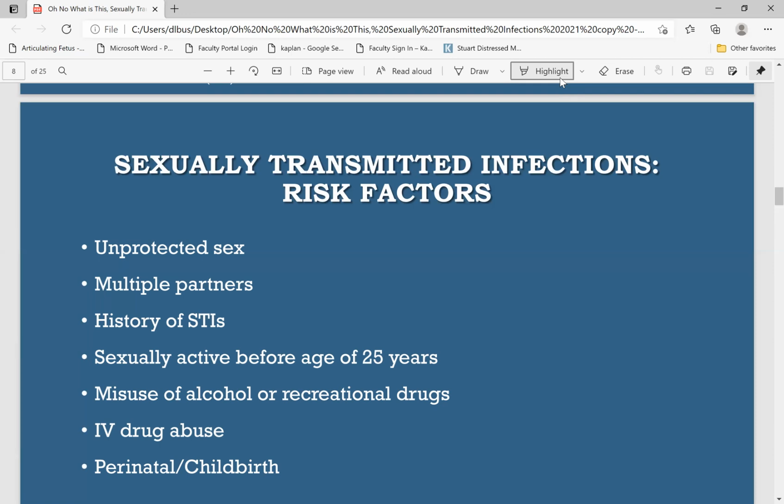Half of all infections occur in that certain age group of 15 to 24 years. And then the younger a person is when they become sexually active, the more exposure, which increases their risk of getting a sexually transmitted disease. And then misuse of alcohol or recreational drugs.